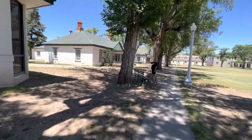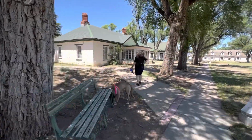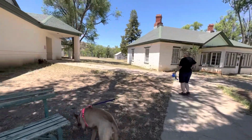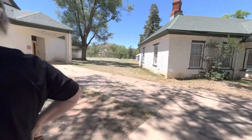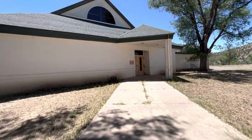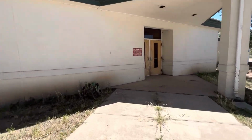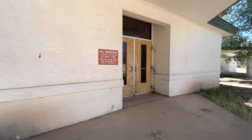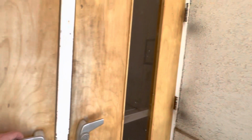Huh? I don't know. I looked in there and, well, I don't know. It's like a more modern building than the rest of this. This is not. It's like just a big gathering building.